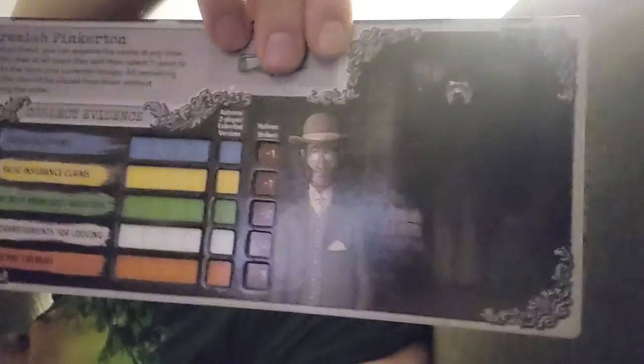So that's the other character there. You can even play this game solo, which is another plus. Boom. There's another character there. I like these boards. And there's that.